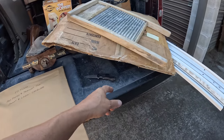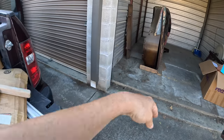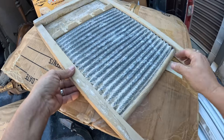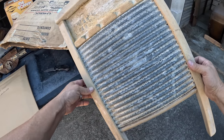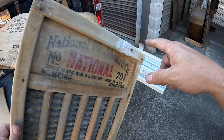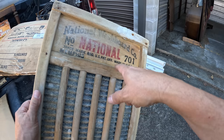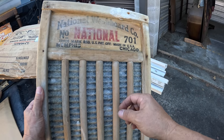Oh, a couple more things, guys. This little U-Haul cardboard right there was back there leaning against the piano. And check this out. We've got a vintage, possibly antique washboard right there. Oh, that's nice. It's a little moldy or something. I don't know, it's got a little fungus on it, I think.